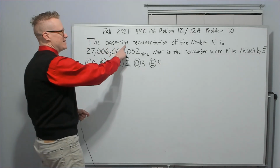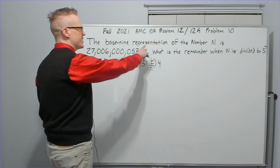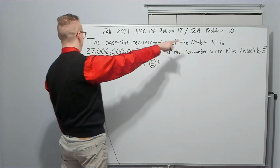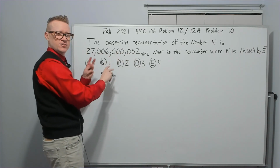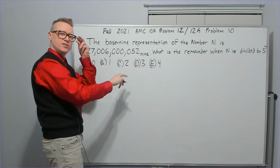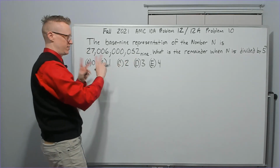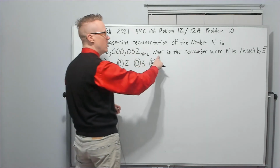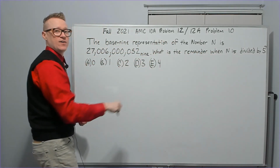The base 9 representation, wait, do I want modular? Yeah, we do. The base 9 representation of the number n is this ugly looking thing. Don't try to read it. It's painful. That's the number. You're trying to go quick, and you're not going to gain any benefit by looking at all this right now. Just notice the 9 and that's about it. What is the remainder when n is divided by 5?